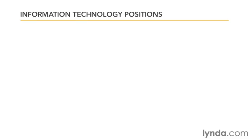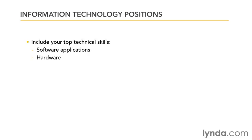Most jobs today require some form of both technical and computer skills. If you're applying for a job in IT, you must use your top technical skills to sell yourself to the employer. For example, you may include such things as software applications, hardware, programming languages, networking, or client-server tools.